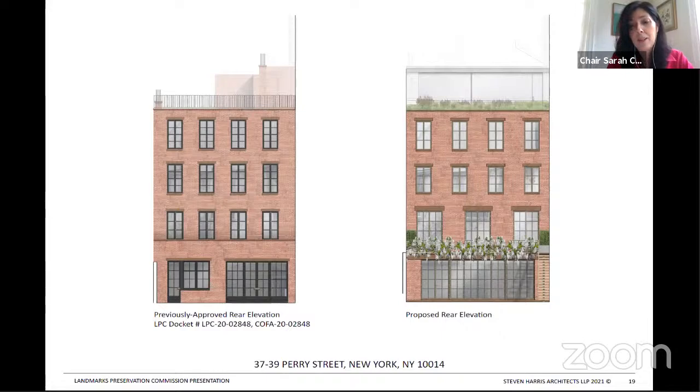And in this case, the building has been combined since 1916, and I think that history can be considered here as well. Okay, thank you.